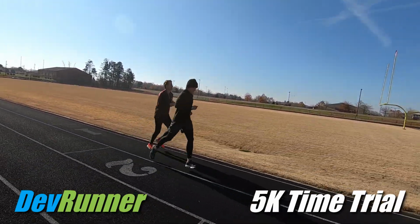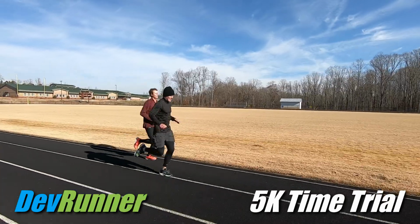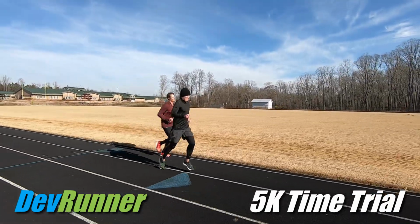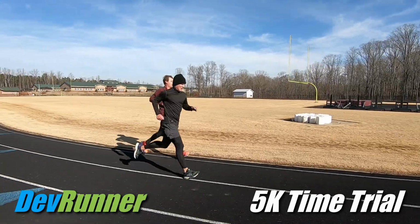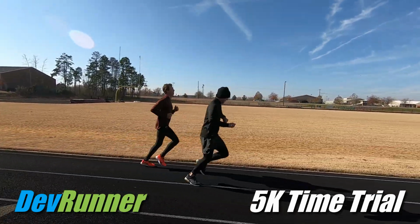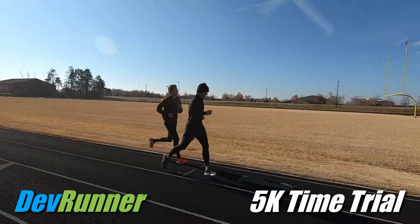That's 8 laps down, guys. A little over a mile to go. That sweet pain should be setting in right about now. We're under a mile from being done. 9 laps done.